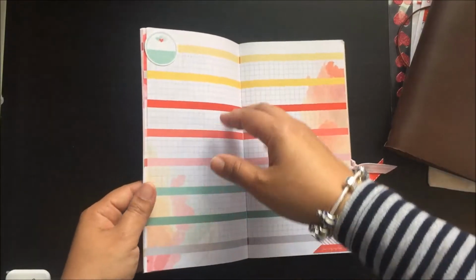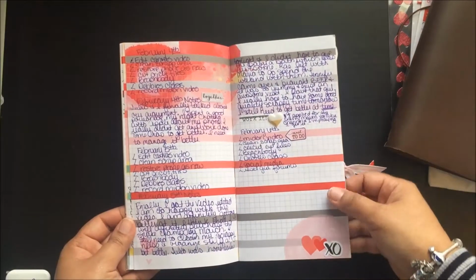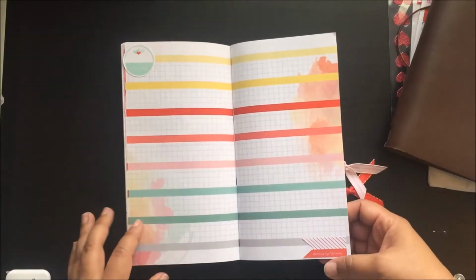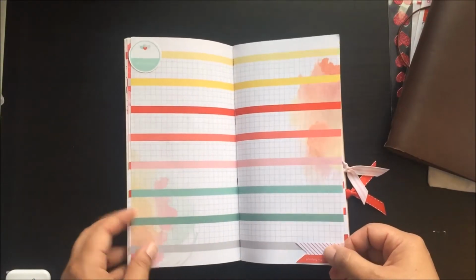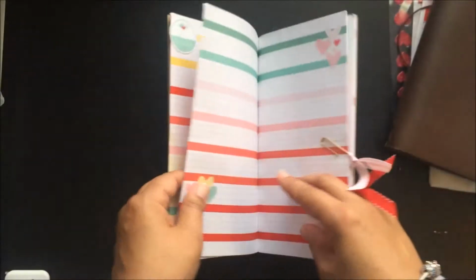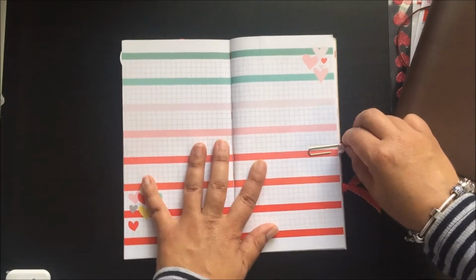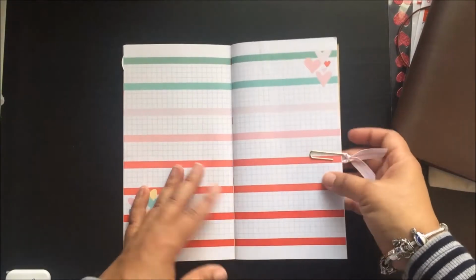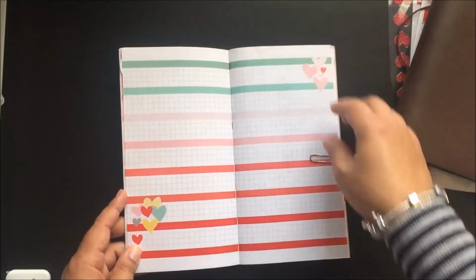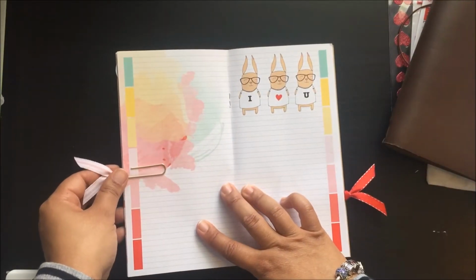So now I'm just gonna go ahead and do a quick flip through of the rest of the pages for you. Again, this was a die cut that came in the kit. Another one, it says planning my life away. You can see that. All the pages are pre-printed like this. I love them. I love the color. It takes the guesswork out for me. I originally had the paper clips at the top, but it was interfering with my writing, so I moved them to the side. So again, this came with the kit as well.